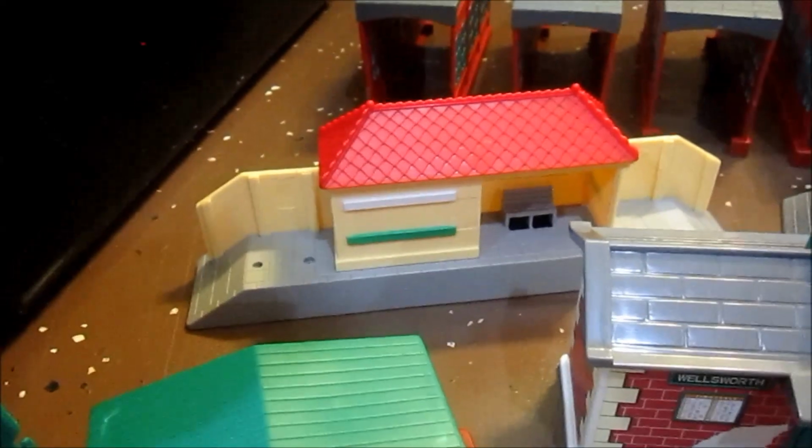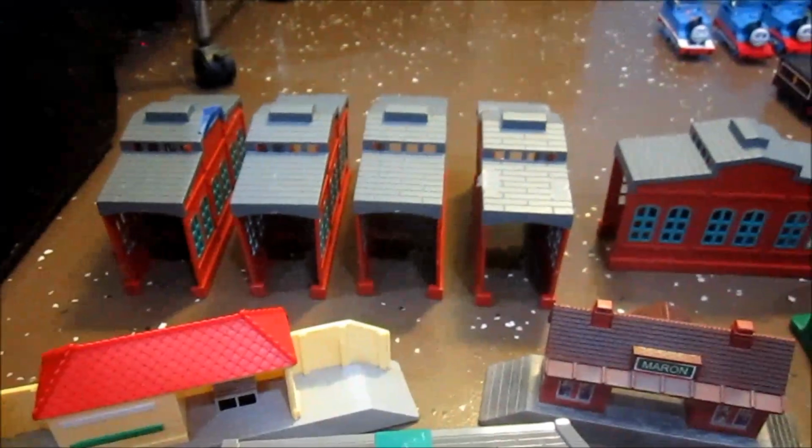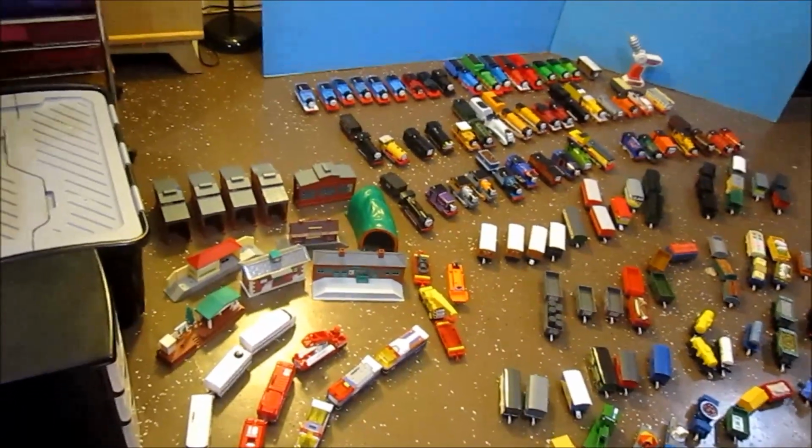It's a Mattel Lower Tidmouth. I'm surprised this was made by Mattel, since this set, the Lower Tidmouth, hasn't appeared in a really long time. This Mattel Marin, which I weathered using the same method I used for weathering the van, a Tomy tunnel, and 5 Tomy roundhouse sheds. And that's all my Tomy Trackmaster Thomas collection.